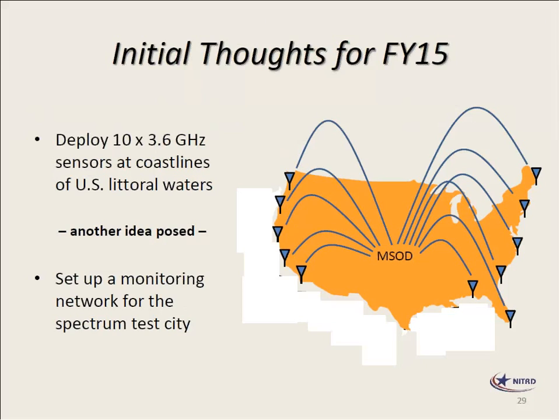Okay, so we have just initial thoughts. That was for fiscal year 14. I think those were ambitious points. The thoughts for fiscal year 15 are that the 10 sensors that we would like to deploy are sensors to monitor the 3.6 gigahertz band along the east and west coasts and the Gulf Coast.